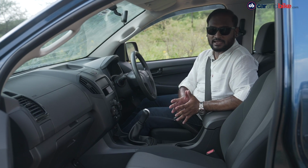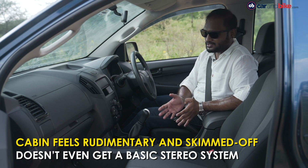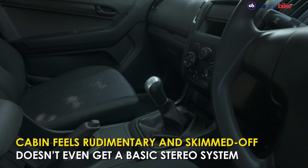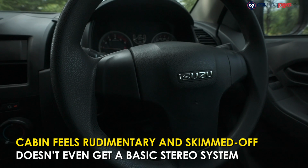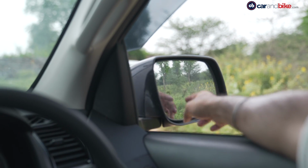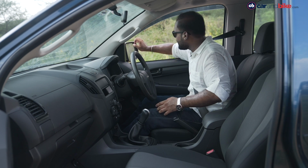So in terms of design and layout, it's a straight lift from the V-Cross. But again, it's the base variant, so feels very basic. You don't even get a stereo option here, and you have manual controls for AC. And no controls on the steering wheel as well. Even for ORVMs, you have to reach out and adjust it manually. You don't even get a knob here.